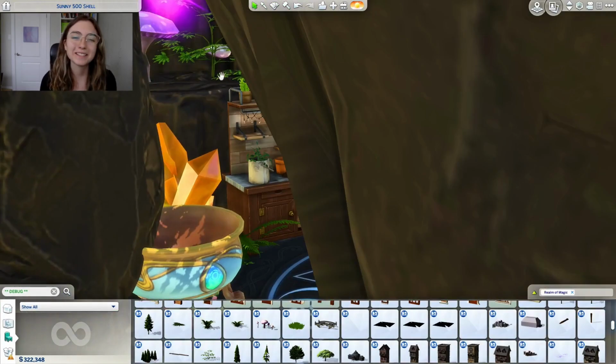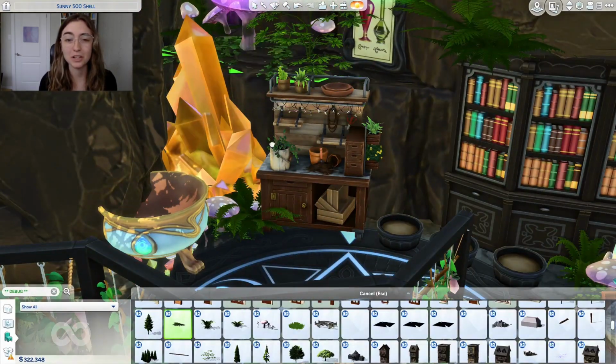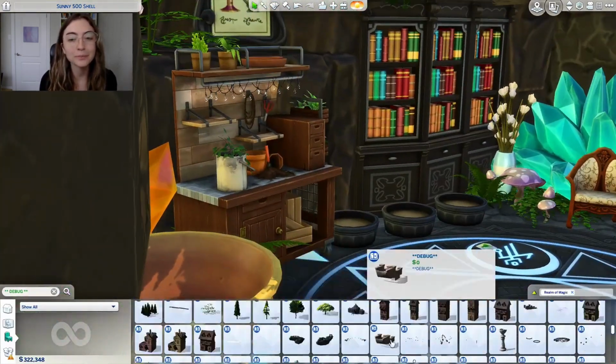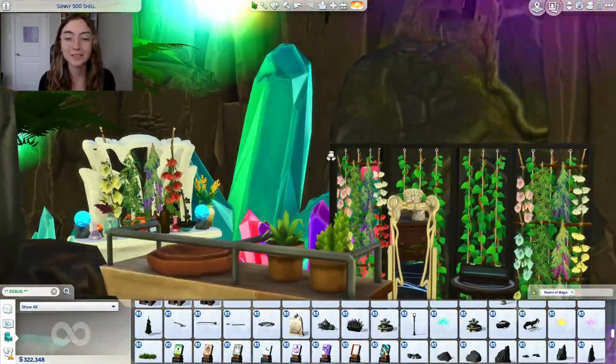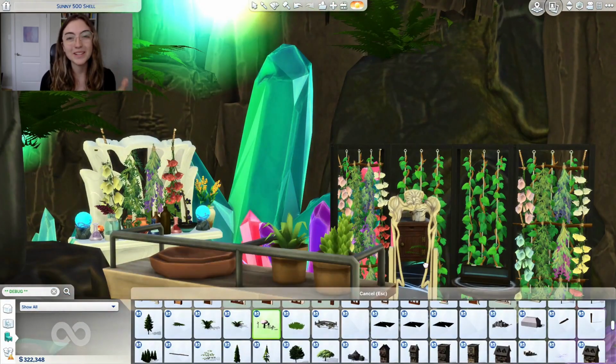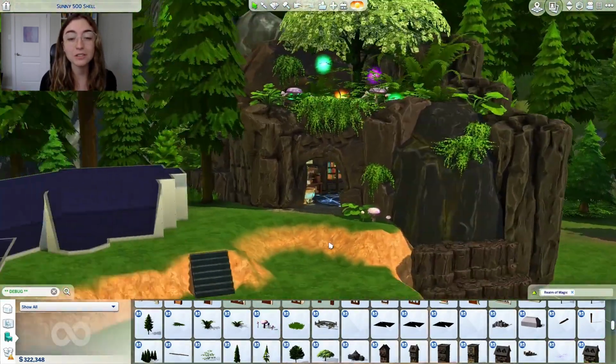I think it's kind of funny my favorite part isn't even a part of the shell challenge aspect of the build, but you know, it happens. The inside of the house is still really, really nice, don't get me wrong. I really like it too. But let me just get into the topic of the actual shell challenge.